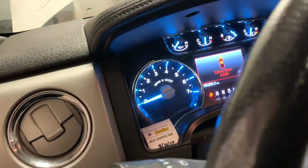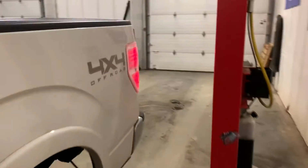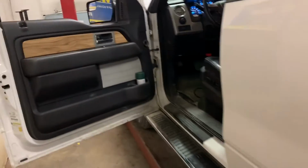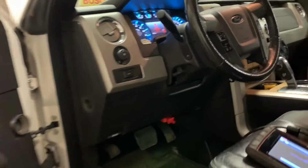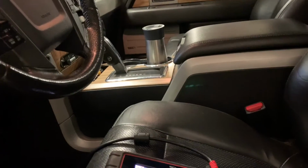And now we'll check the function again. We have normal flashing rhythm, and we have a turn signal that is working properly. So that was a successful fix.